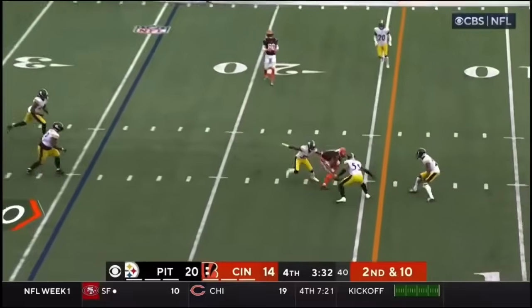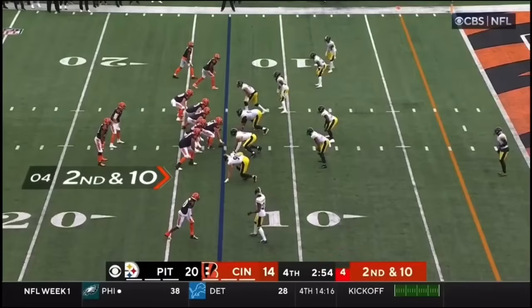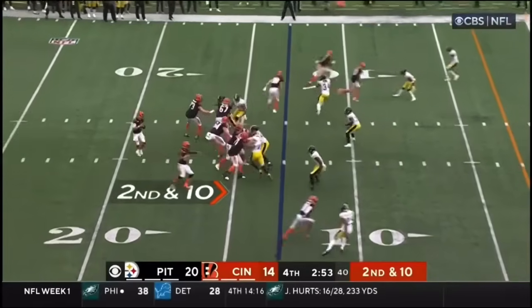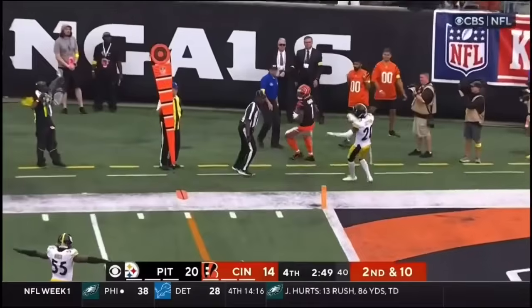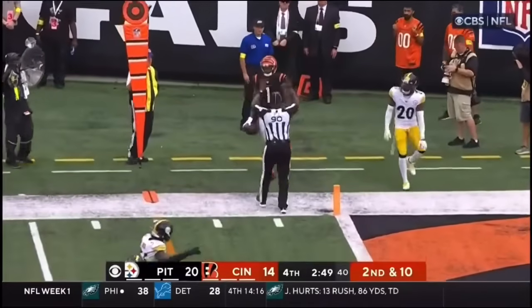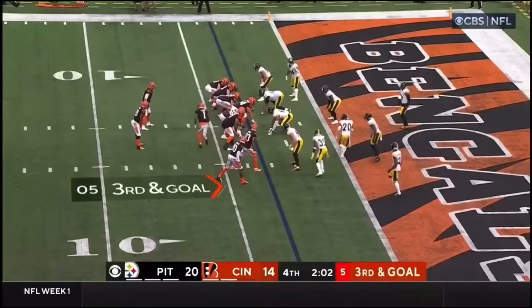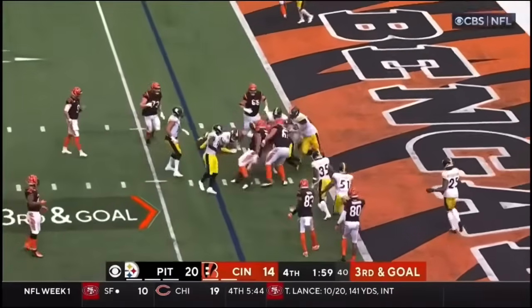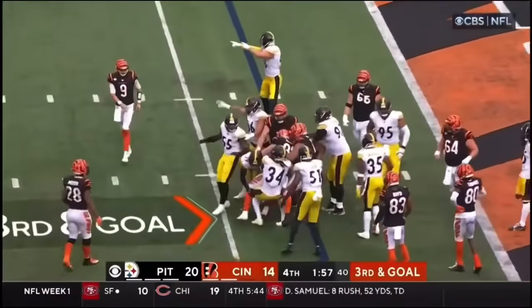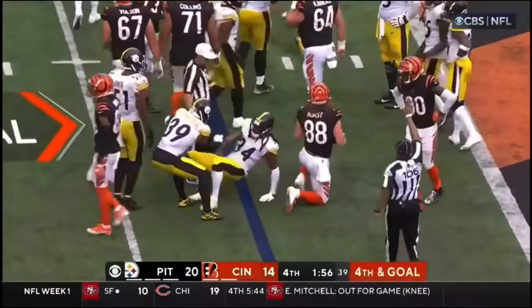Burrow delivers over the middle. Catch made by Chase. Burrow rifles right at the goal line. Ja'Marr Chase just short for Cincinnati. Motion man Chase. Pitch it. On the forward pass, it's thrown down. Hayden Hurst, yard line.